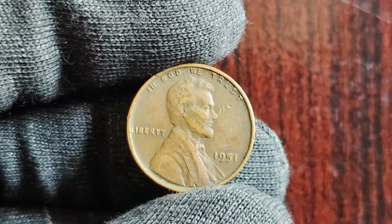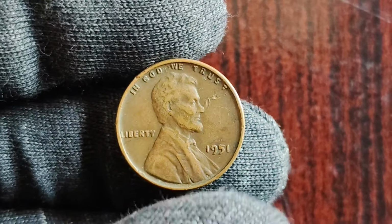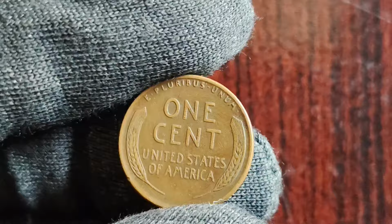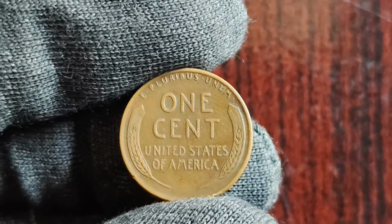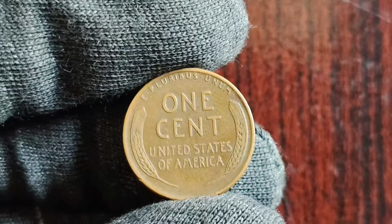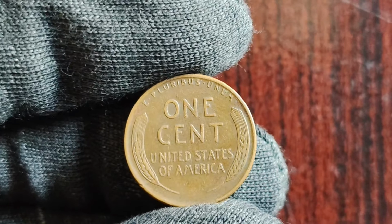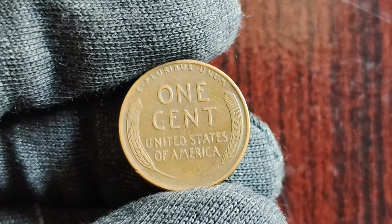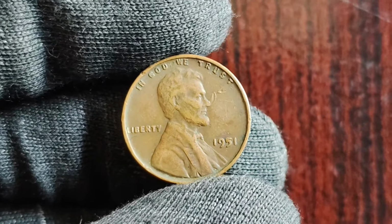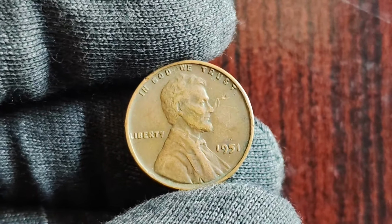Coins with a bold, clear mint mark or a repunched mint mark, meaning it was stamped more than once during production, can also increase the coin's worth. Collectors and experts actively seek out these details, and these subtle differences can lead to huge value increases. If you have a 1951 penny with a strong mint mark and it's in great condition, you could be looking at a small fortune.